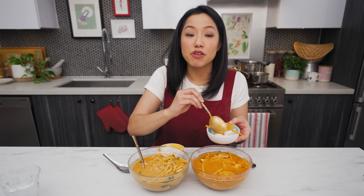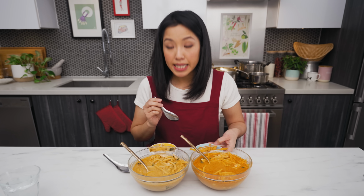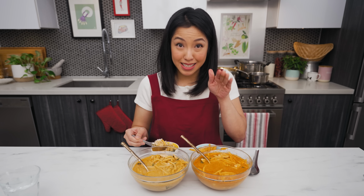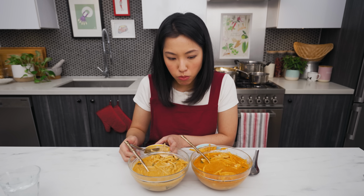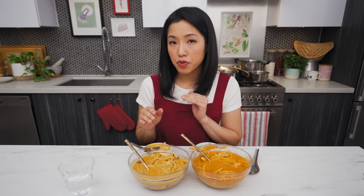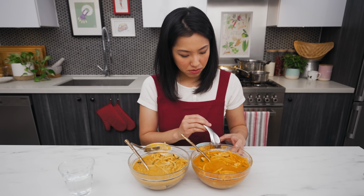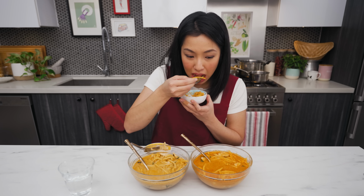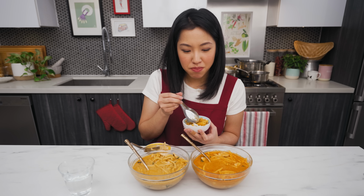And to make this representative of real life, I'm gonna have it with rice. Who has curry without rice? Let's taste our good one first, just as a benchmark, because we're trying to determine whether we can bring this up to the level of our paste of choice. That's good. Good level of spice. I would call this mild. It might be medium for some people, but I think this is a good crowd pleaser level. It's very red. There's like no heat. Like kid friendly.